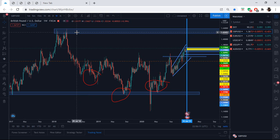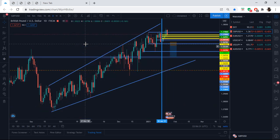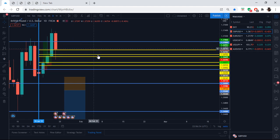The stronger the time frames agree with each other, the better the chances of it going in that direction. So my aim and bias with this was, when the price hit 1.35500, look to enter a sell if broken through. And as we get closer here, we're going to look for that 355.